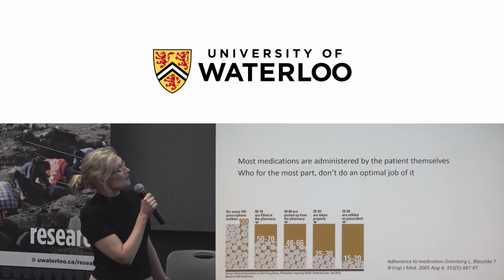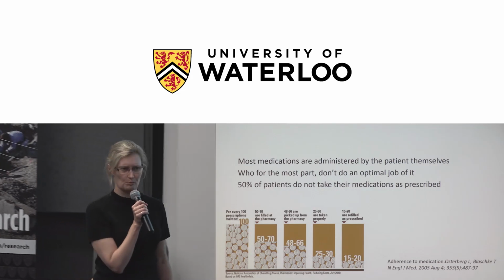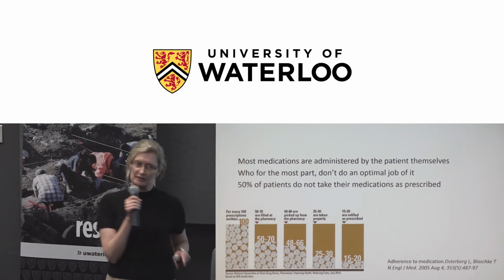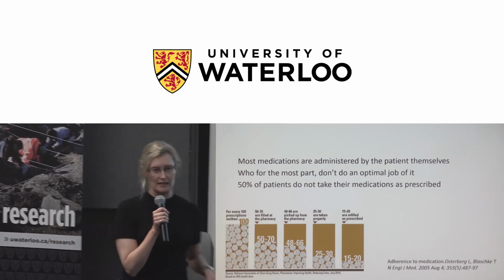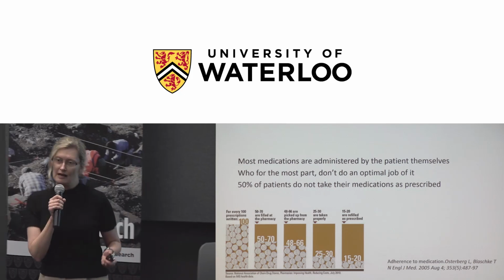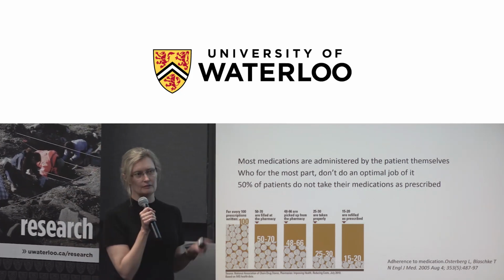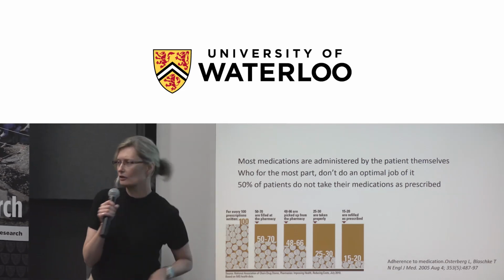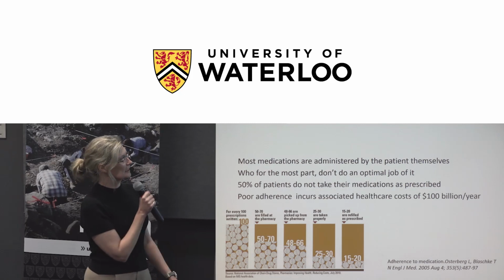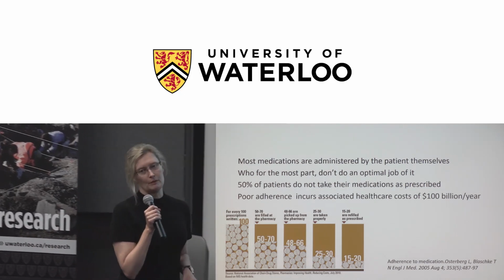Do you do a good job of it? No, actually, probably you don't. You guys might, I'll give you the credit that you might, but the statistics say that 50% of patients will not take their medications as prescribed. So what does that mean? It means they're not going to get the benefit of that. If we go back to that previous slide, I think it was 2.6 billion invested in pharmaceutical development. Kind of wasted if you don't take it, right? Poor adherence is a massively important problem.